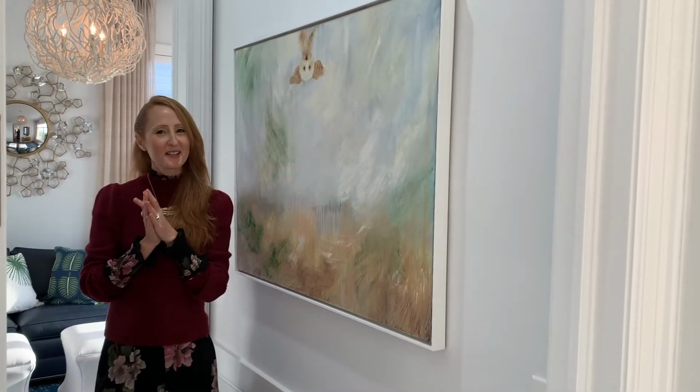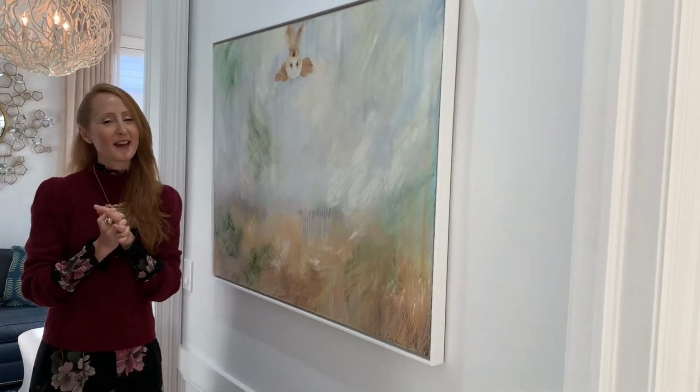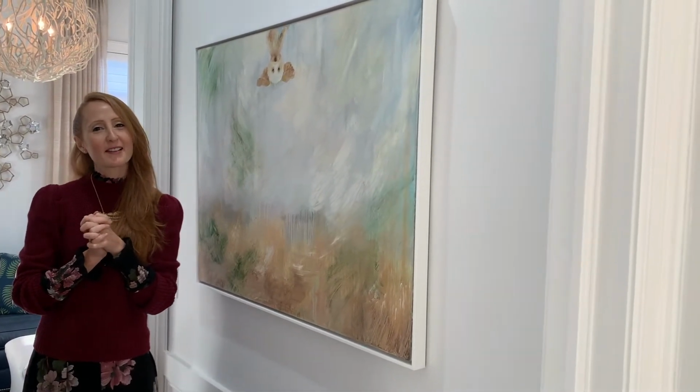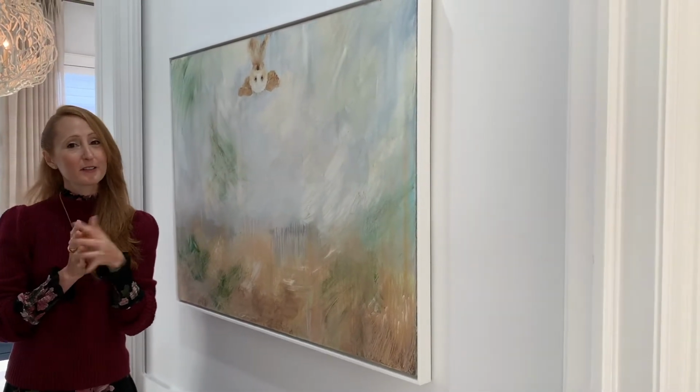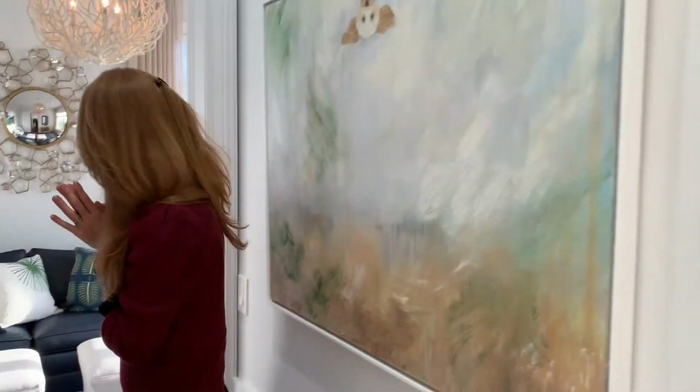A personal touch here was a portrait that the owner asked to have done of her dog, Gia. This is a painting that I created, and it's called Little Gia in the Big World.